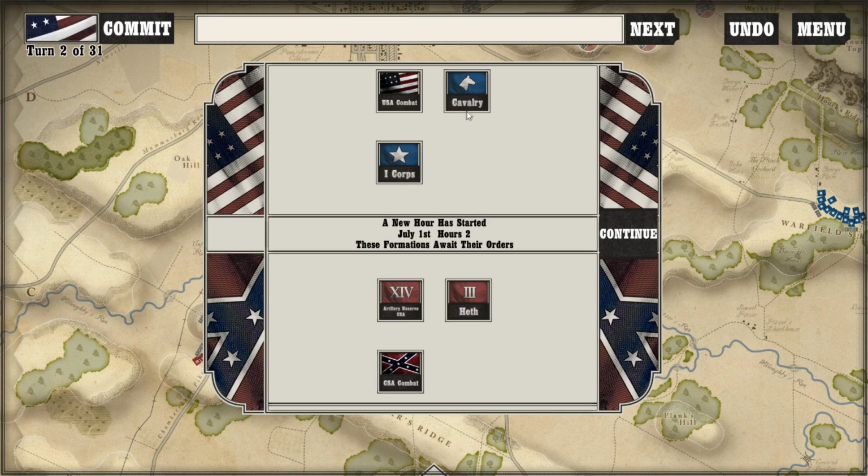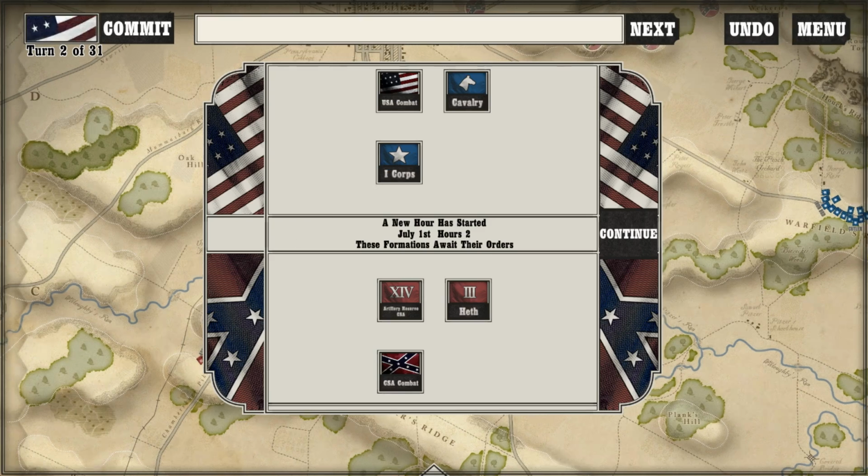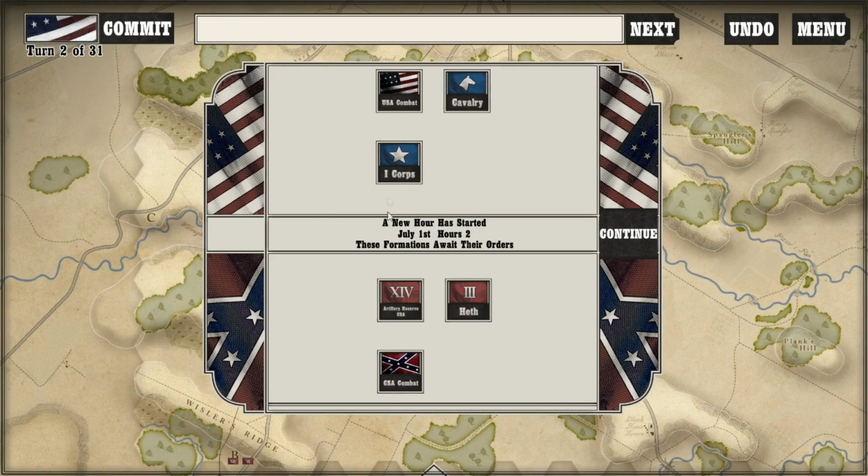And likewise, the Union now has access to the cavalry under Devon and Gamble that's on McPherson's Ridge, as well as USA Combat. So now, every single turn, we will randomly draw one of these chits, and then that unit will move or do its actions, and then we'll draw another chit until all 6 have been drawn. Combat represents where units actually fight. So the corps is where you move troops around, but in order to actually start shooting and doing damage, you need to draw a combat chit.